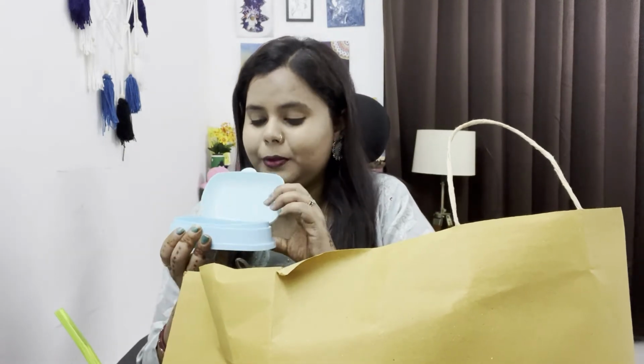And there is a box of tissue papers. The tissue papers were very cheap, so definitely a buy. And also one more very cute sky blue soap case.